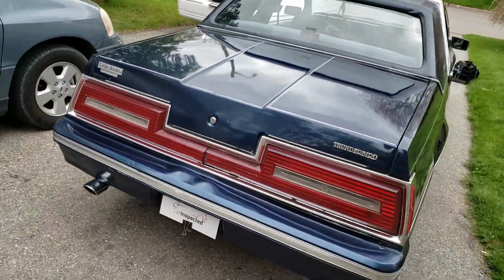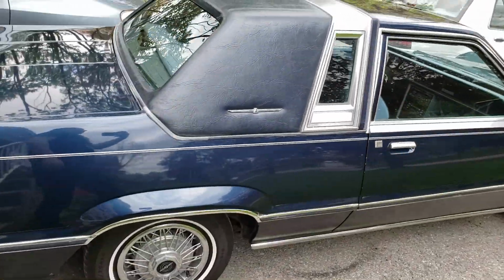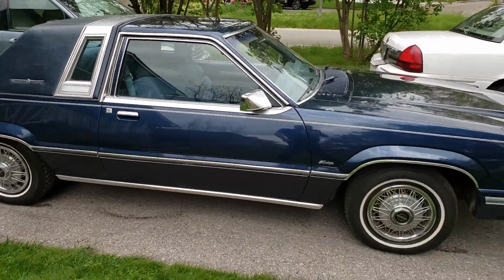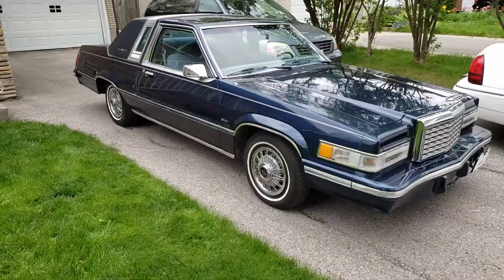But there you have it. Again, this 81 Thunderbird Heritage Edition. Pretty rare car. Not many were made. And the Heritage is the highest optioned version of this vehicle.